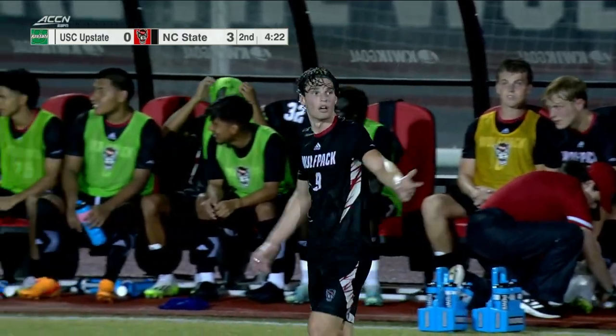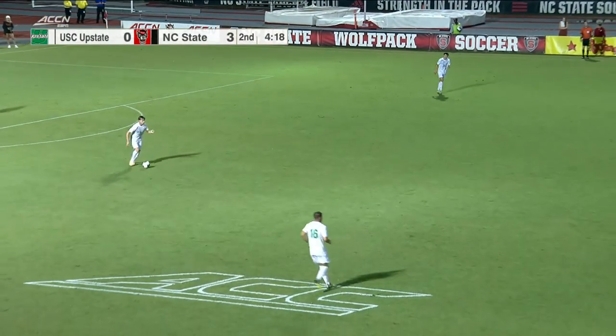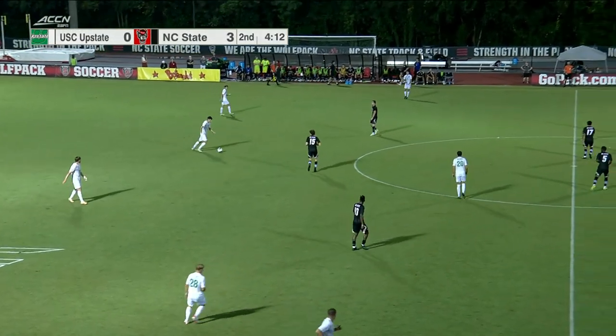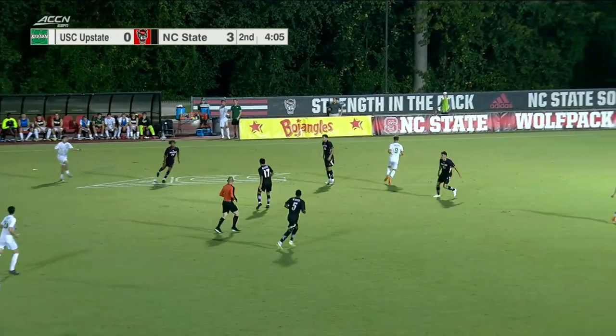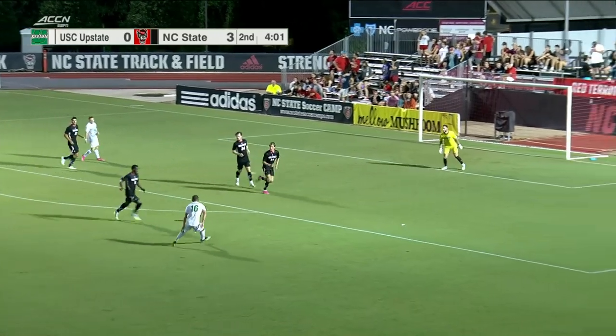Fourth meeting since 2017. It was a scoreless draw in Raleigh back in 2017. Luke Hille scoring the second goal tonight, second career goal he scored against USC Upstate. He scored in the opener back in 2021. 2-0 victory for the Pack.